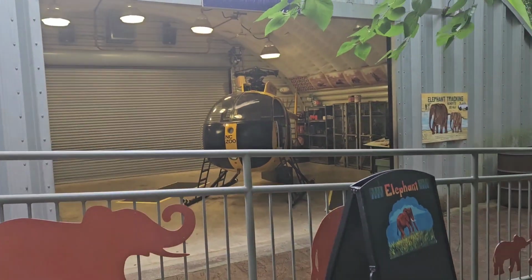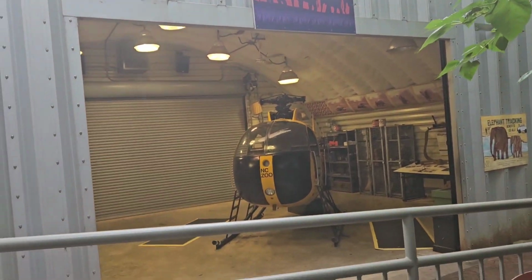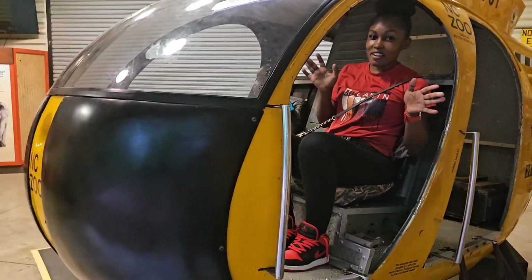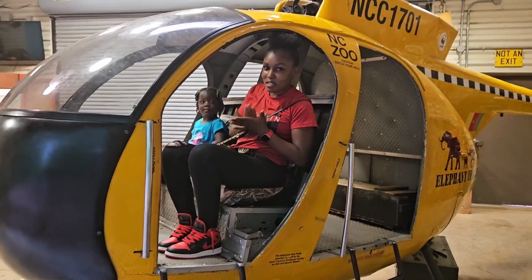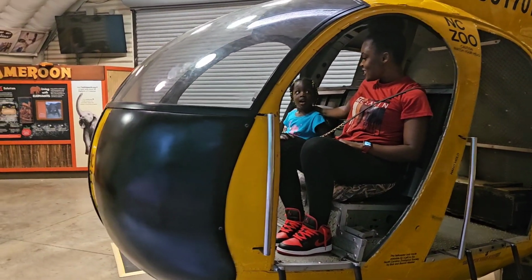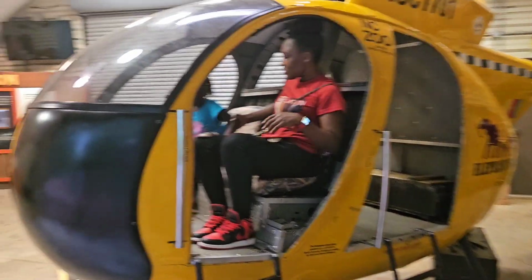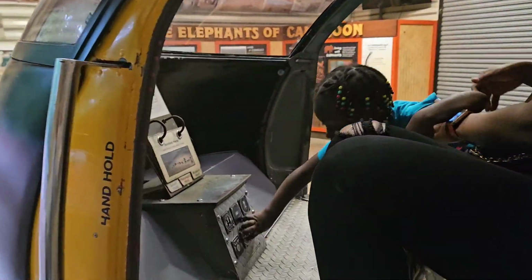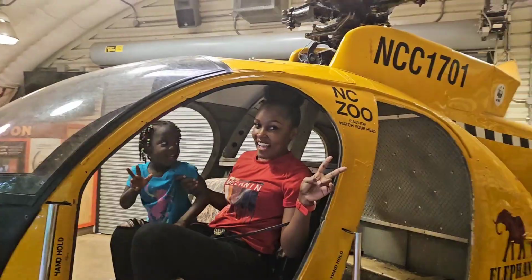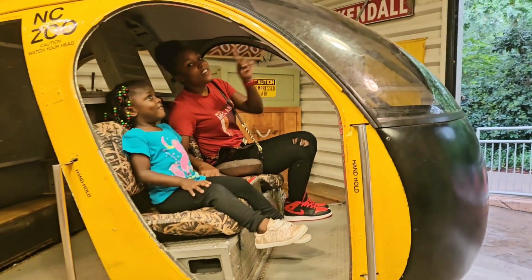Oh, got a whole helicopter in here. Elephant tracking station. Okay. Ready? In the helicopter. Alright, so we are in the helicopter right now. We're about to take a ride. Not really. Come on. Let's get a picture. We'll take a screenshot. Let's go. You gotta come here. Okay, don't touch. Cheese. Four, three, two, one.